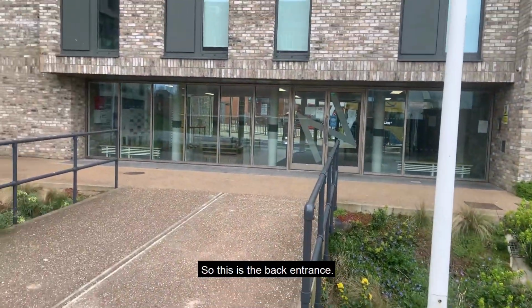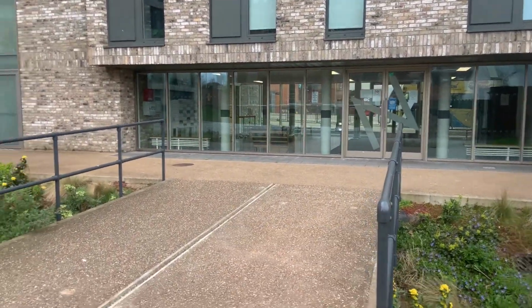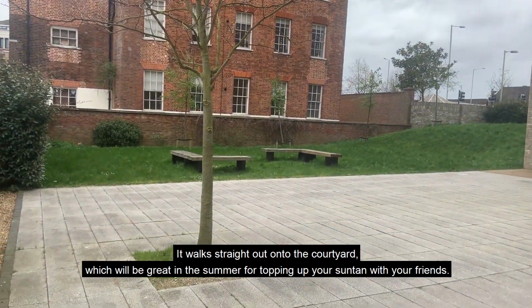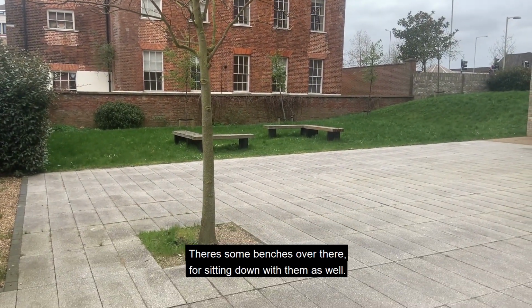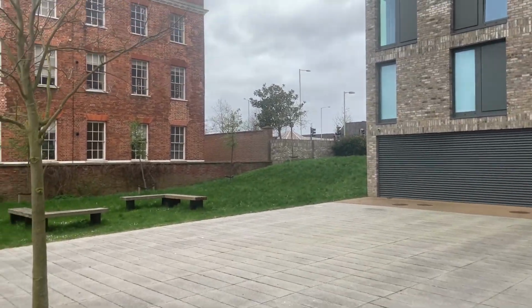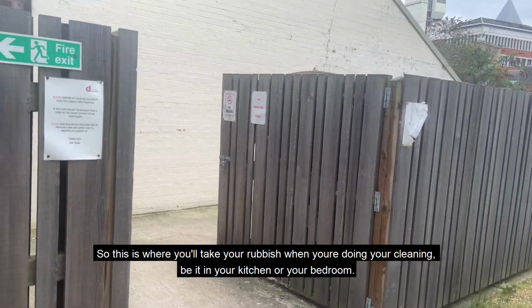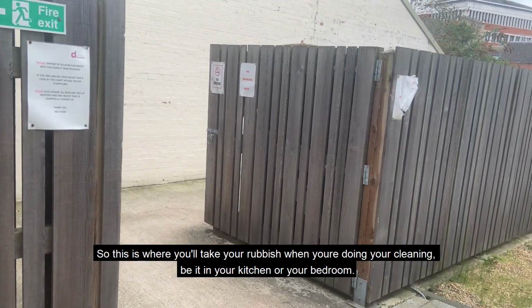So this is the back entrance. It walks straight out onto the courtyard, which would be great in the summer for topping up your suntan with your friends. Some benches over there for sitting down with them as well. We've also got the bins out here, just over here.